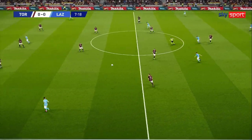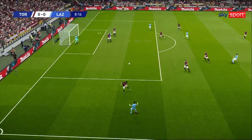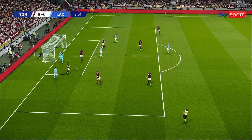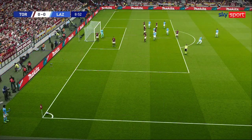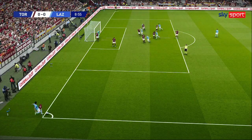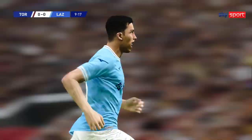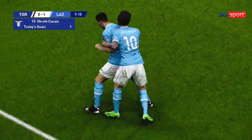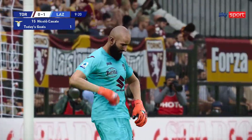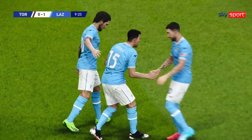Marusic. It's an inviting looking ball, that. Strong running down that left flank. Crosses it in. They've won a corner. Great leap! The breakthrough strike! Just so calm under pressure, and he managed to fashion a fine finish.